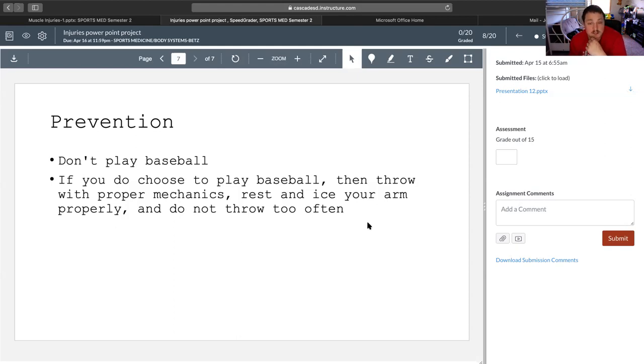Yeah, if you do choose to play baseball, then throw with proper mechanics. Absolutely good form so that there's less stress on here. If I'm throwing sidearm, again, tons of stress here if I'm throwing like this. Okay, so throwing over the top, straightforward. And then again, things like pitch count. Don't throw too many times. If you're throwing over 100 pitches a game or pitching session, probably too much.